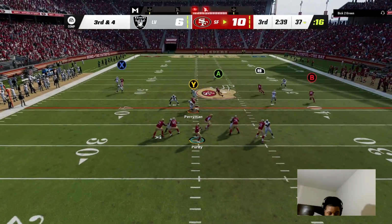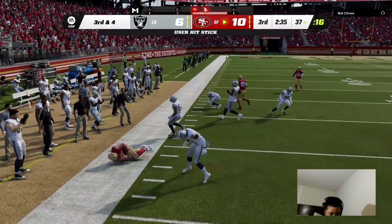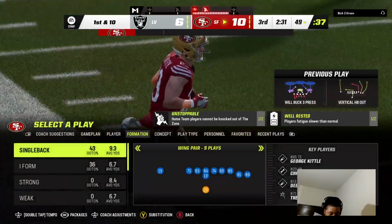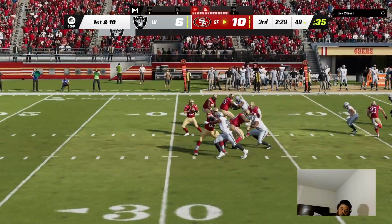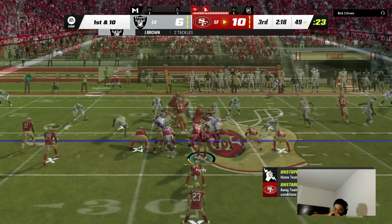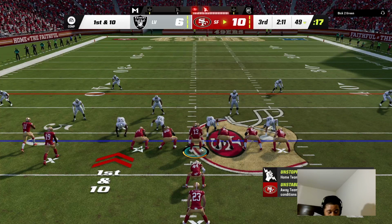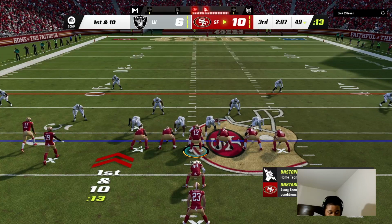Throwing here, Purdy. He'll get this out right here to McCaffrey. And getting this just shy of midfield. They'll spot him at the 49. He'll get a dozen there, and it's a 1st down, 49ers. I'm not sure that was necessarily a safety valve or a check down throw on 3rd down. Sometimes just try and find the open guy and get him the ball. He did exactly that and found a way to pick up a 1st down.